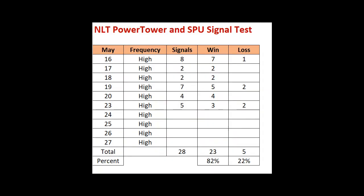How are we doing thus far? You saw May 16, 17, 18, 19, and 20, the first week, then starting with May 23, we in total had 28 trading opportunities, and 23 thus far were winners, 5 were losers. So we are above our 65% threshold at high probability trade setups.